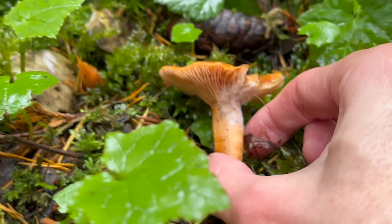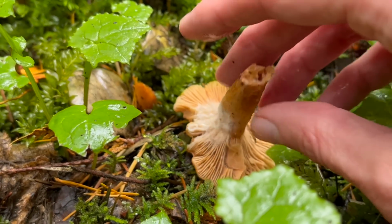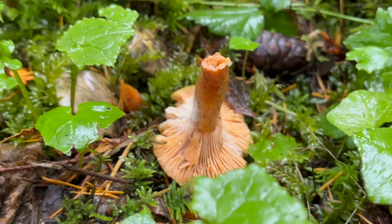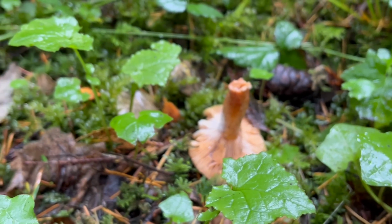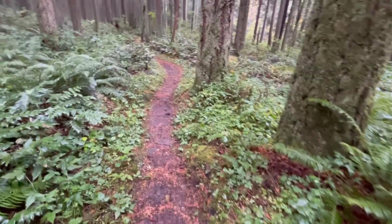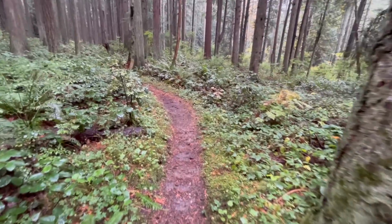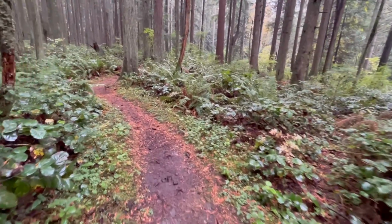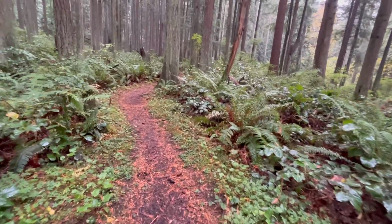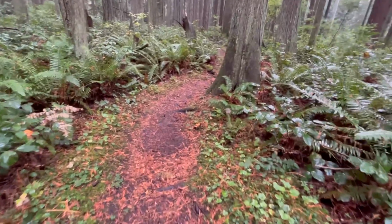So, I alluded to this last time, but you're very likely to encounter a lot of these types of milk caps before you maybe happen upon the candy cap. For whatever reason, the candy cap just seems to be a little less common, so it can take a little bit more effort to track that one down, but you're likely to see those others in abundance. And so keep your eyes out for those, because boy, the candy cap this time of year, such an awesome mushroom. But ooh, look at this.